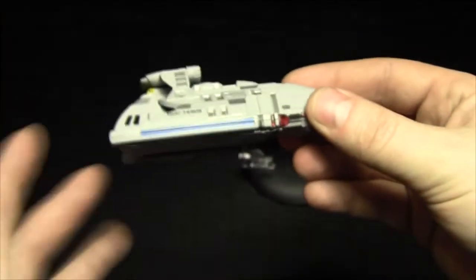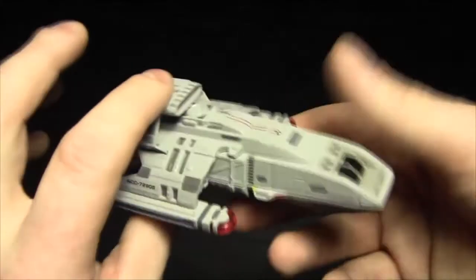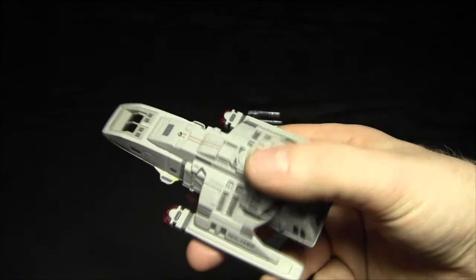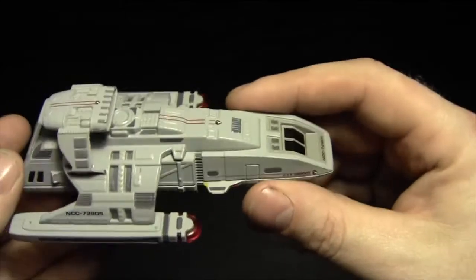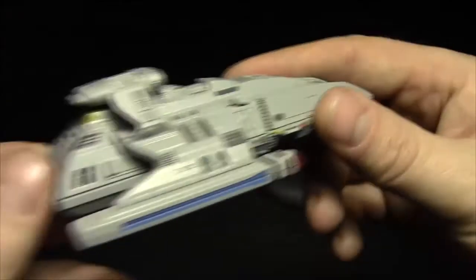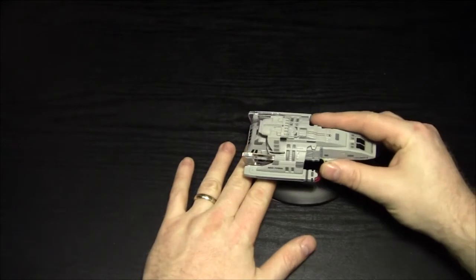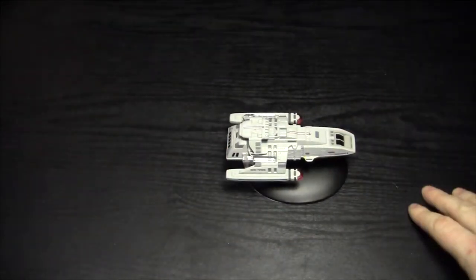But, overall, I'm actually quite happy with that. It's quite good. That's your 10-pound model. Yes, but overall, even with the flaws, I'd still buy that. That's a good little model. I like that. Well done, guys. A few minor moulding errors, more than you see on other ships, but other than that, it is a satisfying model. And wow, it sits on the stand well.